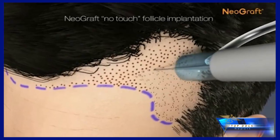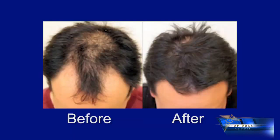I'm excited to have teamed up with NeoGraft and invested in that technology to deliver this type of treatment. Because I'm a big fan of doing minimally invasive surgery and getting big results, and the NeoGraft allows me to do that. And it's been a great addition to our armamentarium of cosmetic facial procedures that we offer here at the practice. Yes, indeed. It's a breakthrough, the NeoGraft procedure is.